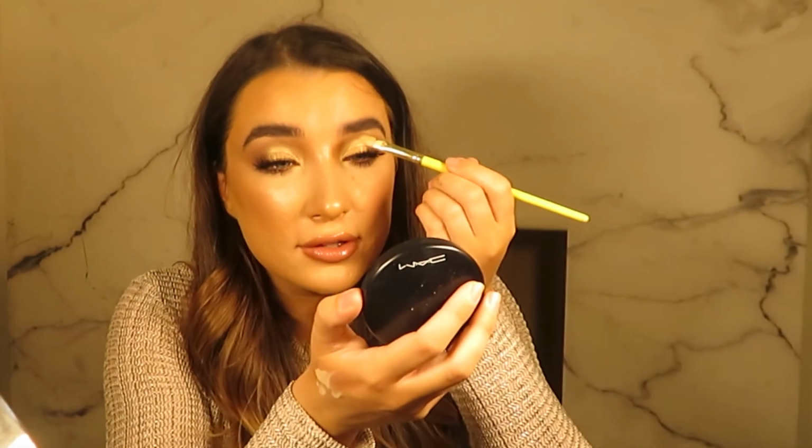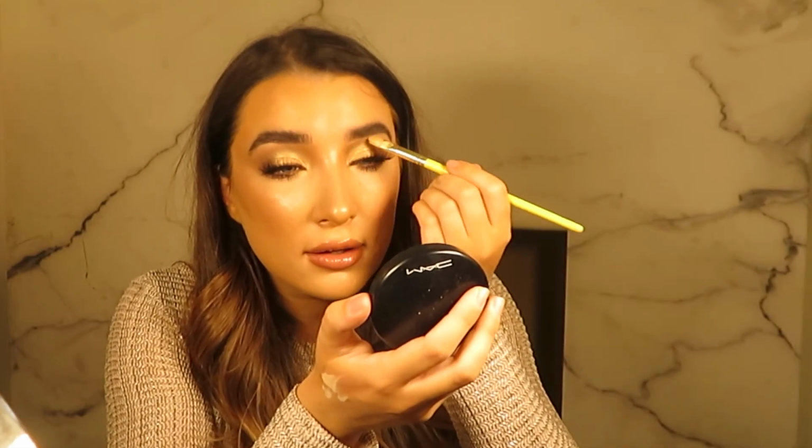So you just want to use it in the direction that the hairs are going and just fill in any sparse areas. Don't feel like you need to draw the whole brow in if you've already got quite a lot of hair there. When it comes to doing the front of the brow, you want to make sure you're spacing the hair strokes out so that you don't get too much of a harsh front. And you always want to follow the direction of the hairs. And if you have any strays, you can hide those using a bit of concealer.